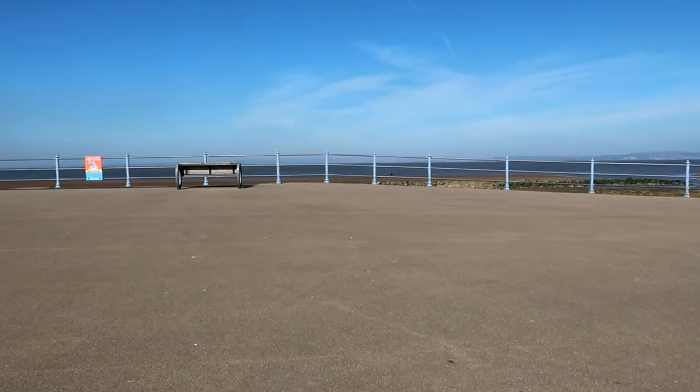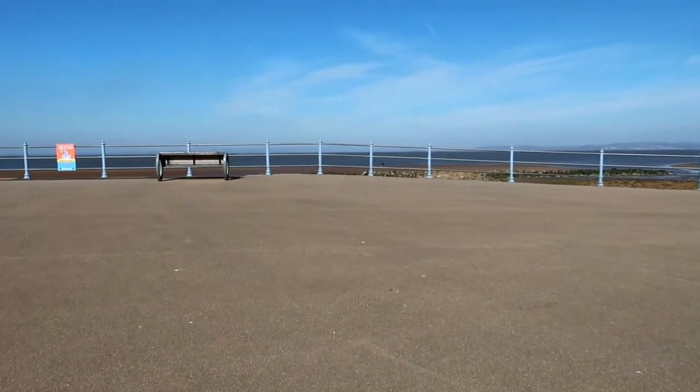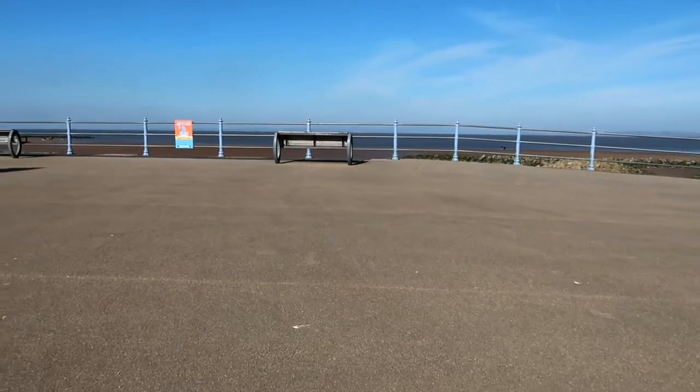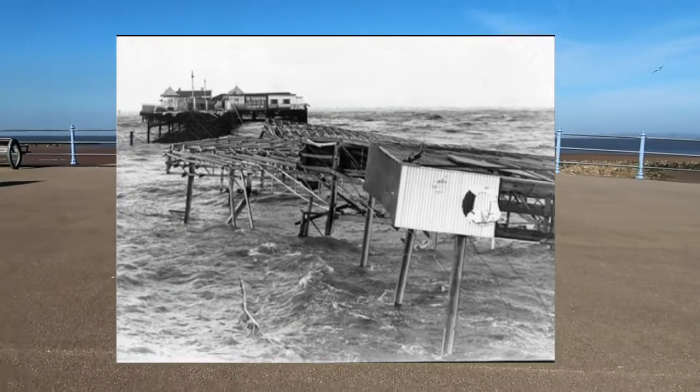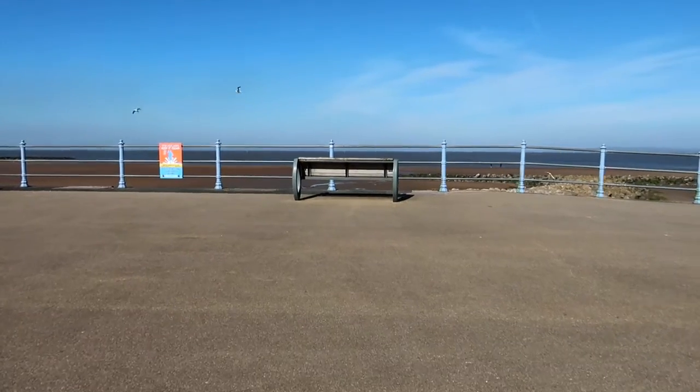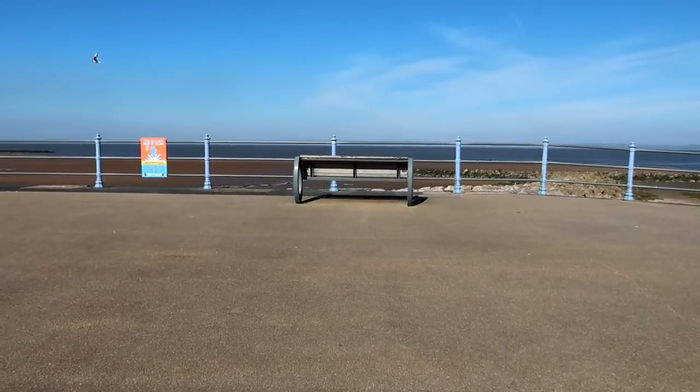On the pier there were slot machines, and in November 1977 a storm destroyed, oh yeah, notice we said fire again. A storm destroyed a third of the pier, and this caused slot machines to fall into the sea.